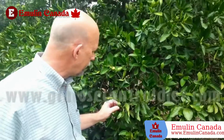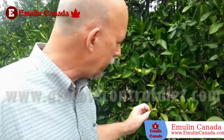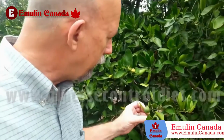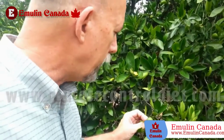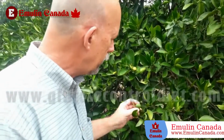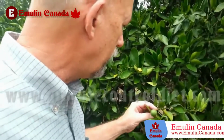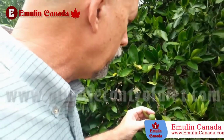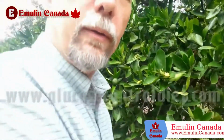You know, this immature citrus fruit here, this is a Valencia orange, by the way. It could be harvested in about 9 months, but it will be almost another year before this is ready to go. We just call them round oranges, and they're mainly used for juice. And this is exactly where we started with Emulin.